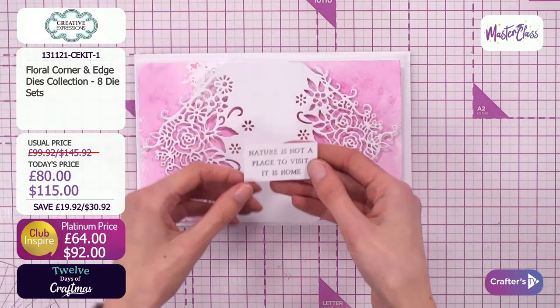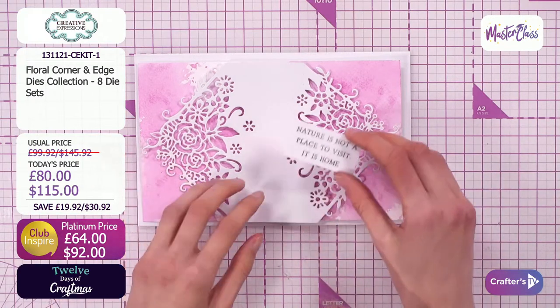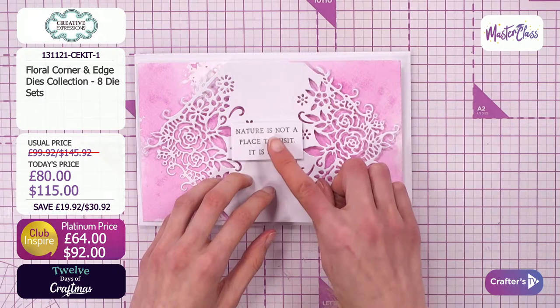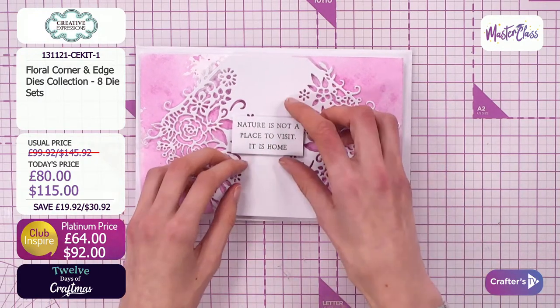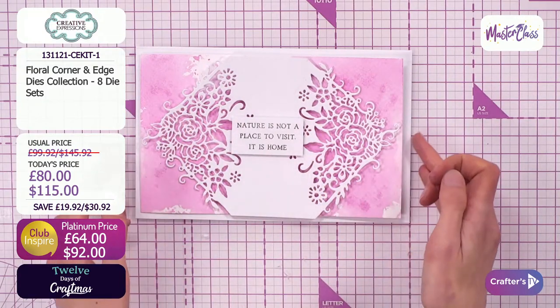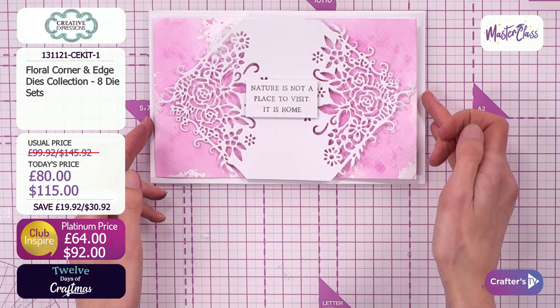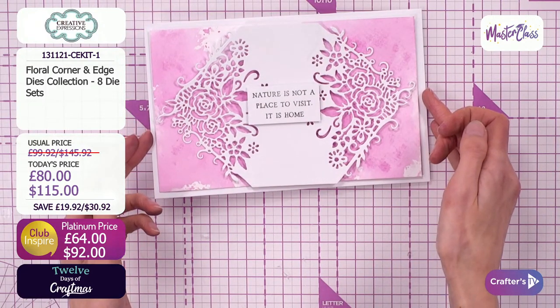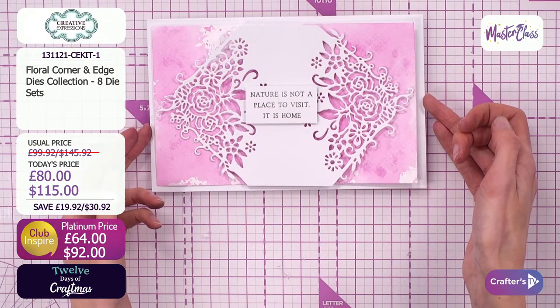Then I've taken a sentiment. Now this is from the Creative Expressions Vintage Botanicals collection we've got in the show. And you can just add that onto the center really, really easily. Like so, you could be inking the edges of that. You could be adding perhaps your metallic paint markers to the edges, but a really quick and simple card to create. Just two cuts, a background and a sentiment, and it gives you quite a striking design onto your cards, just like so.